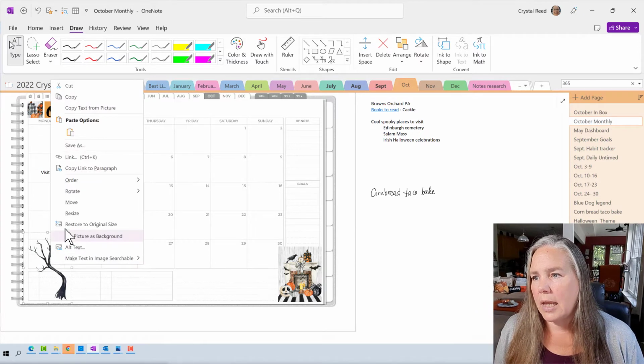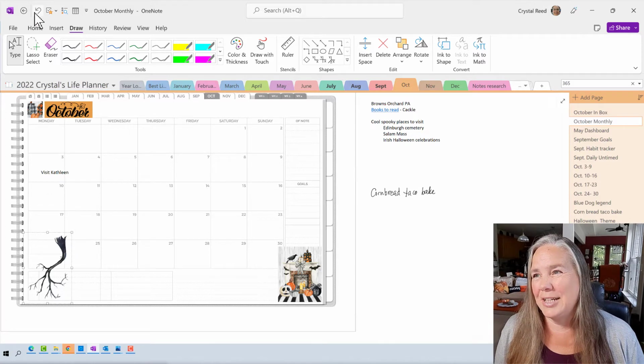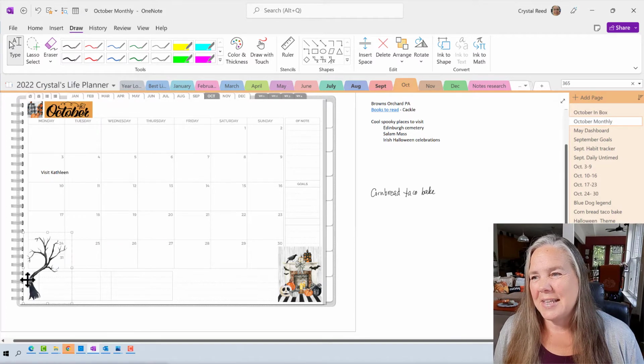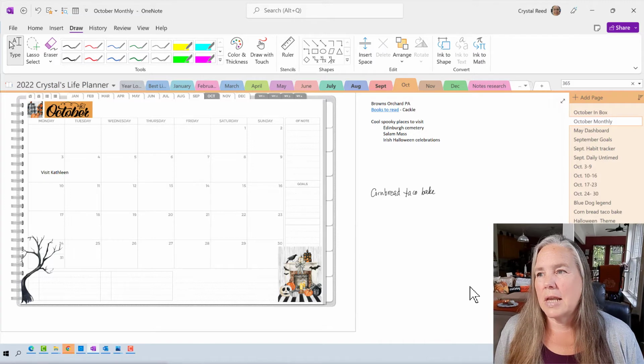If I want to, I can rotate it, so I can flip it the wrong way. Undo. I can flip it. There we go. And put that there in the corner if I'd like. That's kind of great, I think, for Halloween to be right over top of that. Okay, and a couple of other scary pumpkins to put on this page.